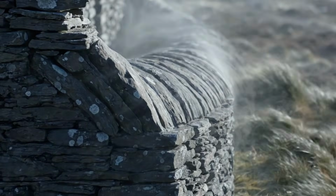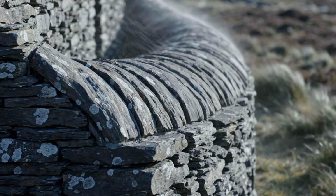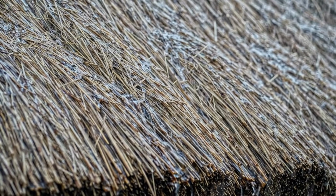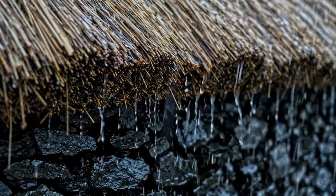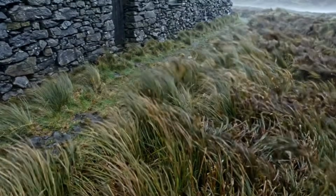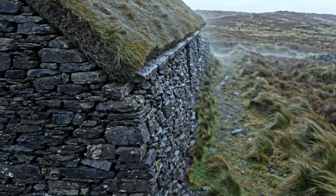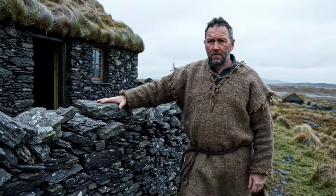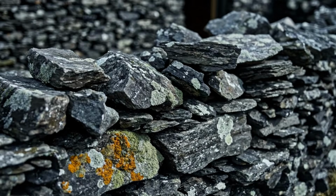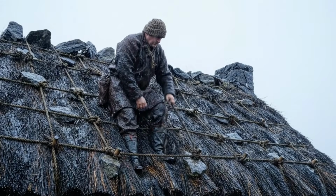The corners were rounded, not square, so wind couldn't slam into flat vertical surfaces. The roof slope was gentle, steep enough to shed rain, shallow enough not to catch wind like a sail. The entire structure hugged the ground, aerodynamic, in the sense that it minimized surface area for wind to push against. You weren't building up. You were building down, making the house as small a target as possible while still being livable inside. And the maintenance was constant.